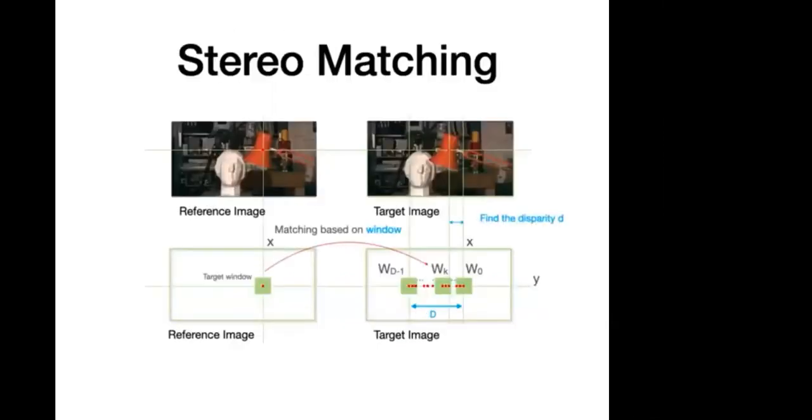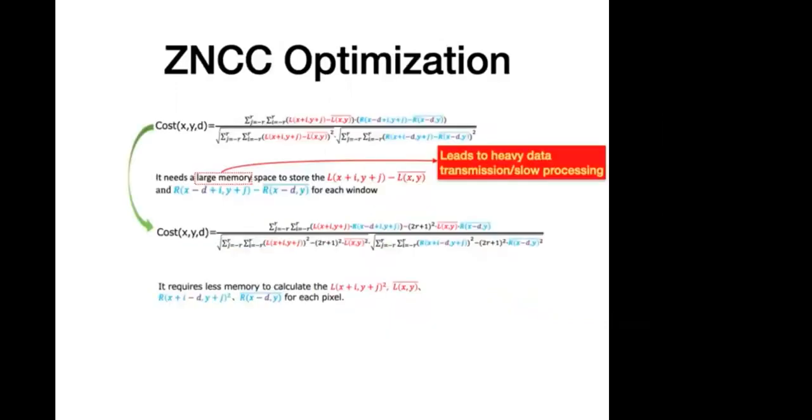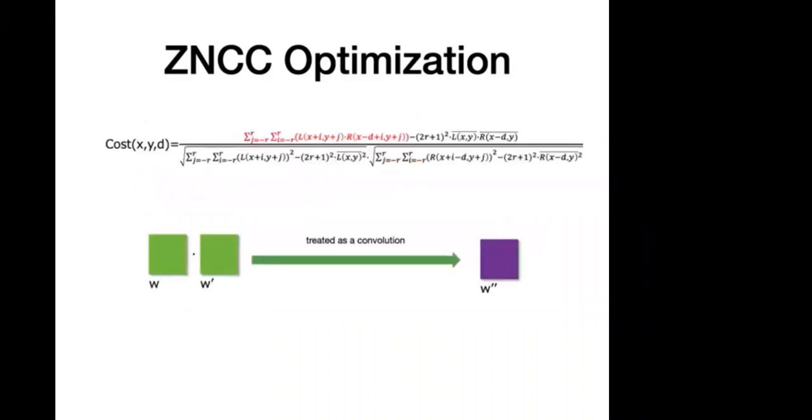When we use the NCC for stereo matching, we compare a target window with a group of windows from the target image to find the best disparity. However, the original NCC formula requires a lot of memory, which leads to heavy data transmission and slow processing. By extending the formula, we can remove a lot of repeating calculation and use less memory. Now, only the red part of the formula needs to be repeated, with the rest of the formula being constant. The red section can then be treated as a convolution.